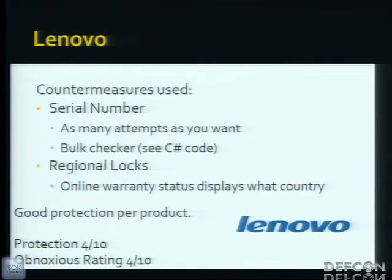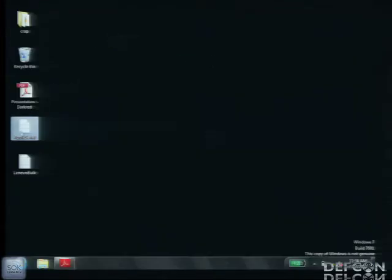Lenovo will use a serial number, but luckily they were nice enough to give us unlimited attempts on an online validator, as well as, if that wasn't enough, a bulk checker. So you can upload a CSV file with as many as you want and just check that. And I've got some.